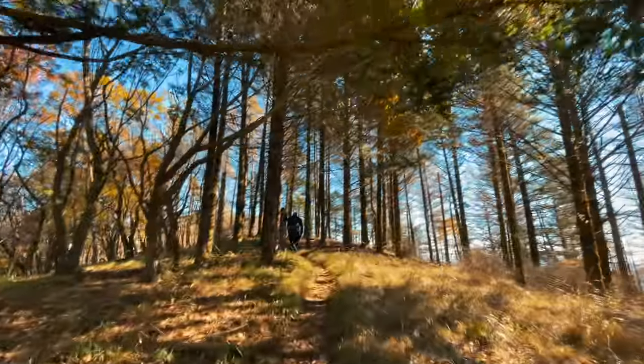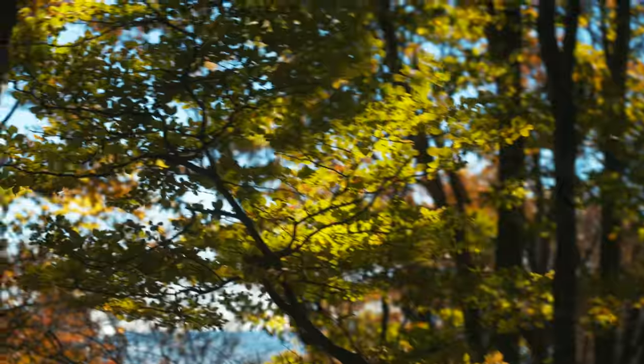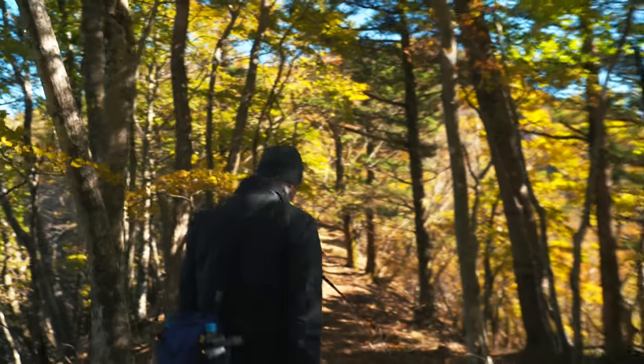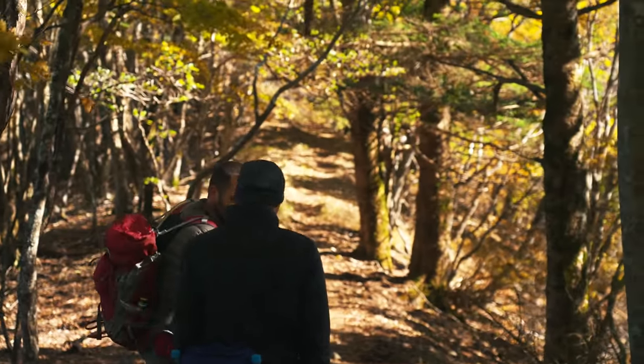This is just absolutely beautiful. Couldn't ask for a better fall day here. Beautiful fall colors. It's chilly, but they're perfect. So when you're on the trail, you get to just have awesome conversations with the guys. Look at the awesome scenery as you go. It's just super special. It's really cool.